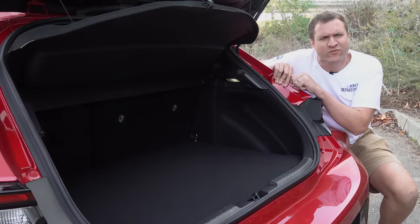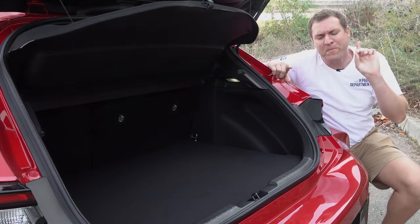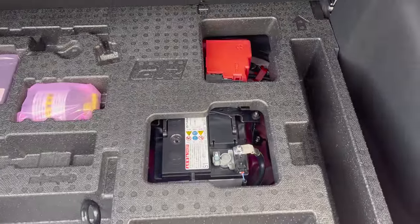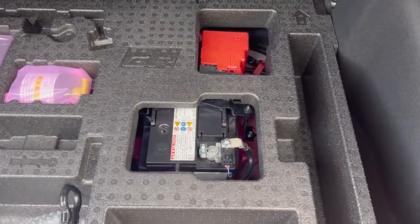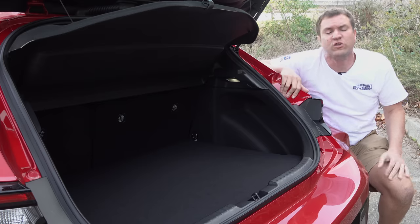And finally, we move on to the cargo area of the GR Corolla, which is actually kind of interesting. The battery has been relocated to the cargo area. In regular Corolla models, it's in front. Here, it's in back for weight distribution. That's one more heavy thing that you don't have to have over the front axles. You put it in back, and weight distribution is a little bit more even.